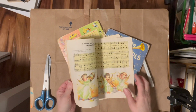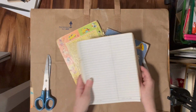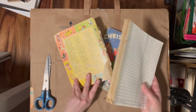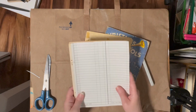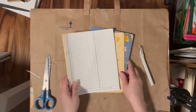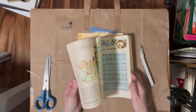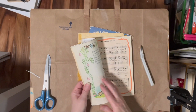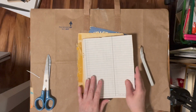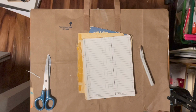Okay, so you make your pages, whatever pages you want to use, the size of these pages. Make them this size, and I'm going to tell you why in just a minute. But don't forget, you're probably not going to use a lot of these pages. You're going to just take your own paper and cut it or fold it.